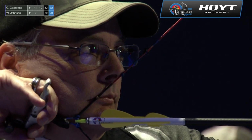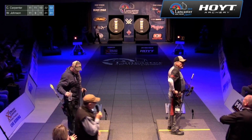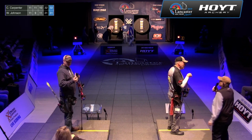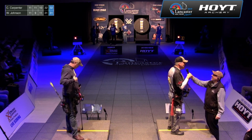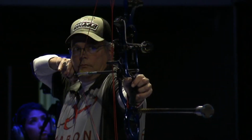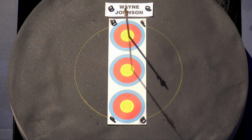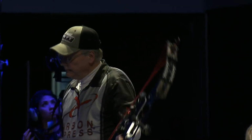Great look at his arrow there, the Lancaster Archery wrap. Caught the edge of the 11, it looks like. 11, 10, 11, or 11, 9, 11 there. Finished strong. Looks like about a 1-point match between these two guys unofficially. We wait for the officials to get down there and take a look at it. You can see that little wobble in this replay. Just that little swirl in the end of the stabilizer when it broke, and he knew it. You could see it in his face.